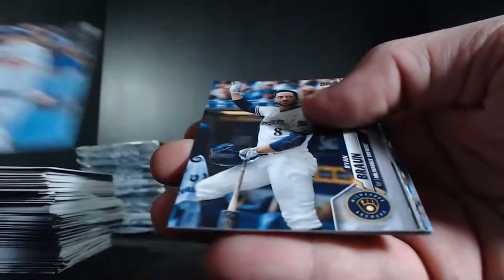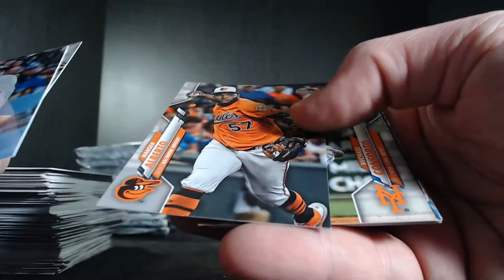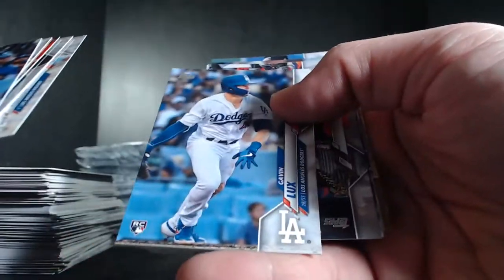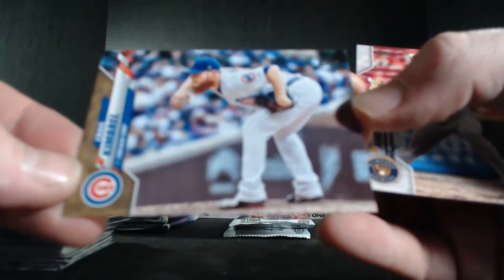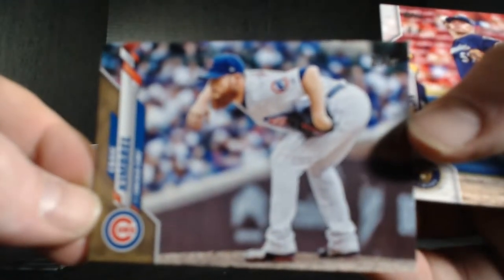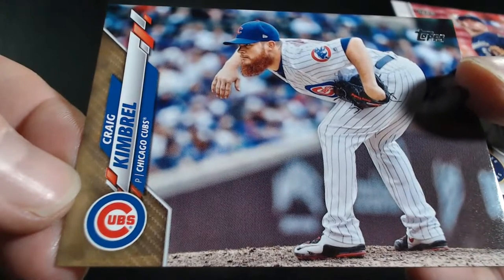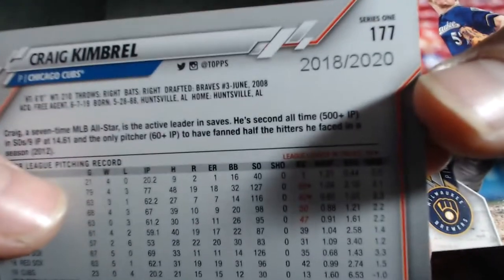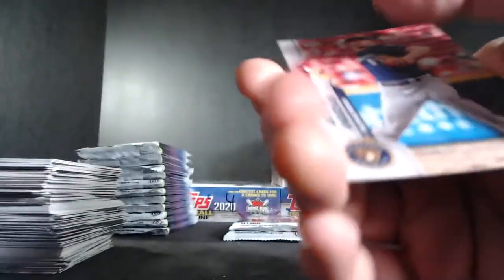Bellinger, Cody Bellinger, Ryan Braun, Hanser Alberto, Michael Conforto, Swanson, Seth Brown, rookie, Jansen, there's Gavin Lux, rookie, World Series Scherzer, Pagan, Verlander, Craig Kimbrel to 2020 for the Cubs. Craig Kimbrel doing his arm thing. And that is 2018 out of 2020. Close. All right, Chase Anderson and Kristen Stewart rounded out.